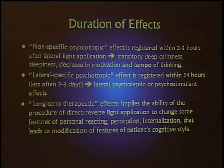So short term, people perceive them as being mostly relaxing and bringing calm. They don't differentiate them so clearly. But within 24 hours, or less often 2-3 days, what he calls the lateral specific psychotropic effects start to show up. So it's after a while, the particular pattern that he used will start to show its lateral effect, psycholeptic or psychostimulant. So there's a kind of immediate effect you feel something is happening, but it's not so clear what. And after a while, the deeper effects come in.